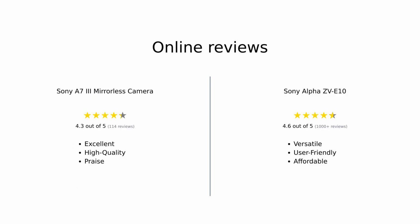In summary, the reviews for both cameras highlight their strengths and target audiences. The A7 III is celebrated for its outstanding image quality and low-light performance, making it a top choice for serious photographers. However, some users have experienced issues with product reliability. Meanwhile, the ZV-E10 is praised for its versatility and ease of use, making it an excellent option for vloggers and casual shooters.